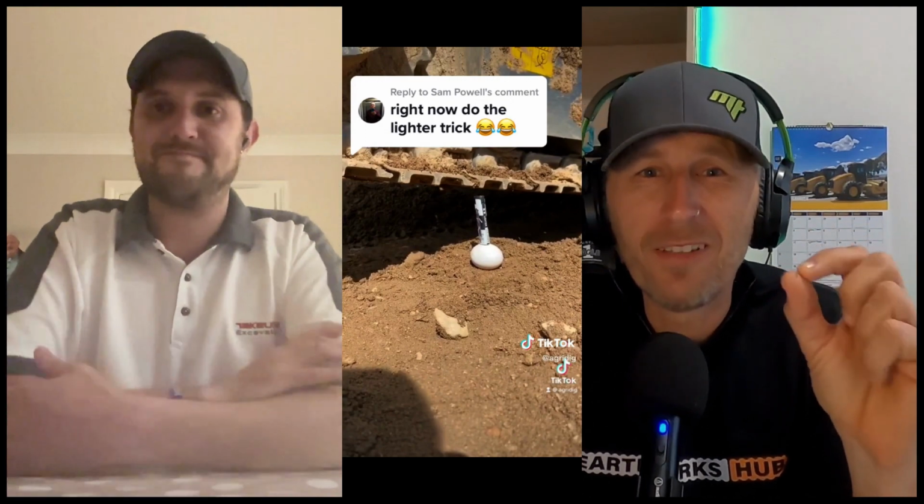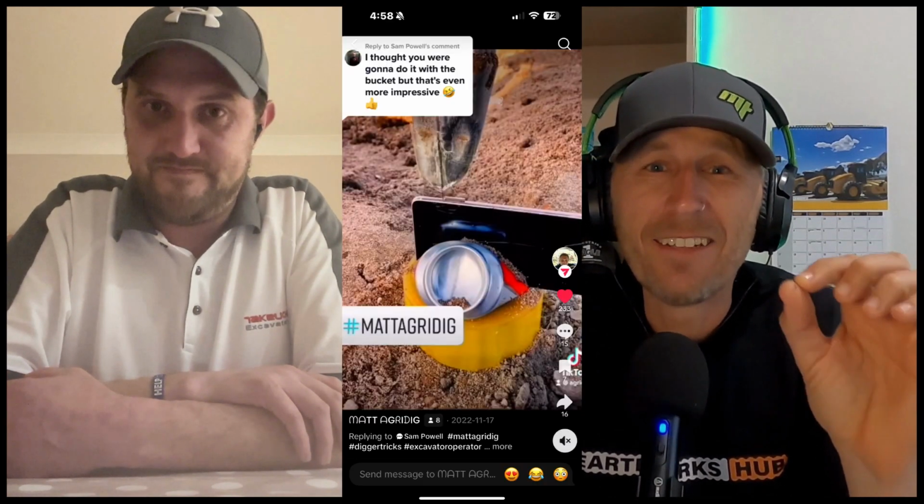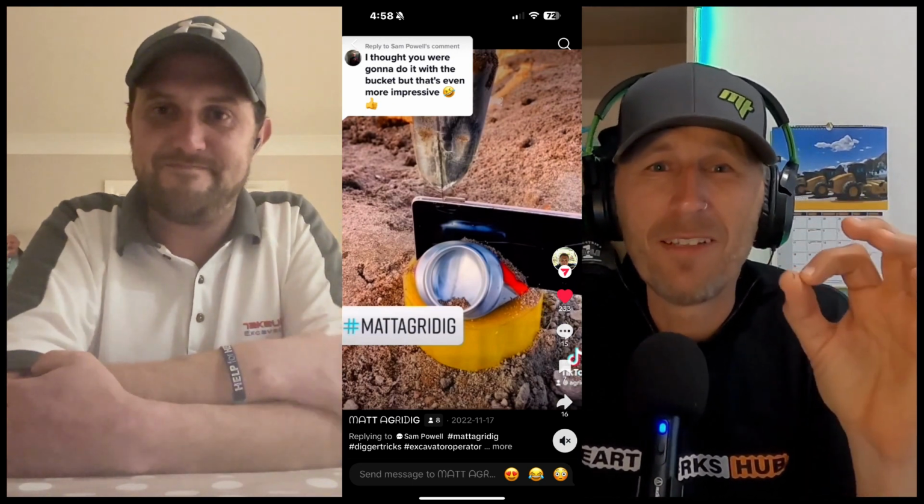I always say that, but I'm very, very excited because my guest today can turn a cigarette lighter on just using his excavator tracks. He can do it with the lighter sitting on an egg without cracking the egg. He can actually take a SIM card out of a mobile phone using his bucket teeth. So definitely a skilled operator, known all around the world. Has over 100,000 followers on TikTok. So he's obviously doing something right. And yeah, so I present to you Matt Lundy from Agridig, and he comes to us all the way from Wales in the UK. So welcome to the show.